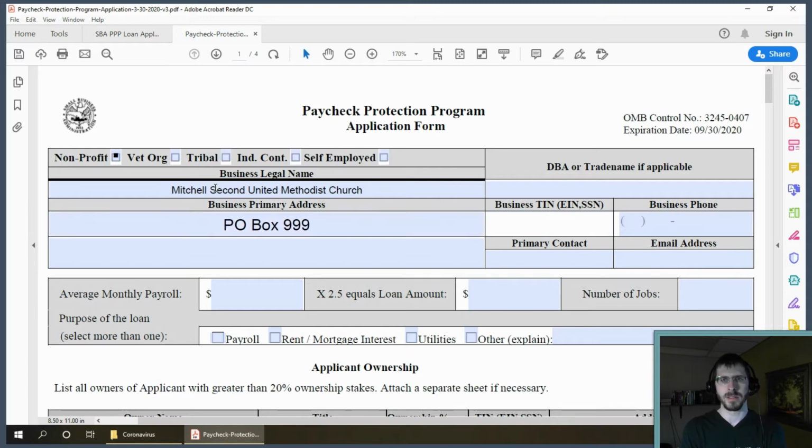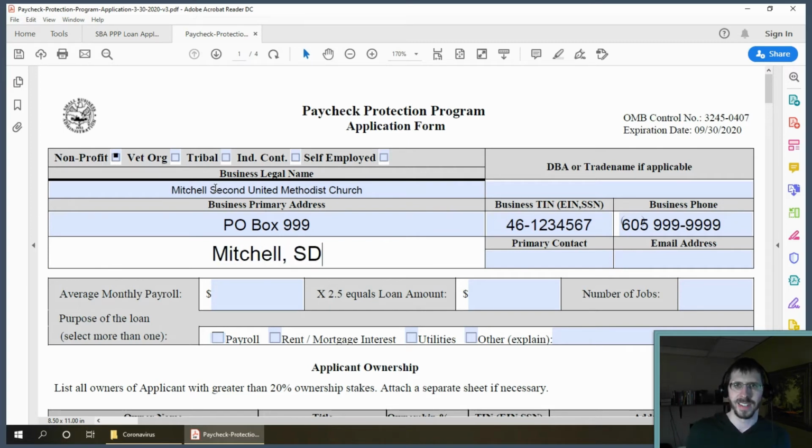And I'm just tabbing through this and it goes over to the EIN. So this is the church's tax ID or EIN. So that should be found on any 1099 or W-2s that we put out. Then the church phone number. Then the rest of the church's address. And then the contact, which is probably your finance person or treasurer. So I'm going to put my own name and I'm going to make up an email address, number 2 probably at gmail.com. That sounds good for a second church.